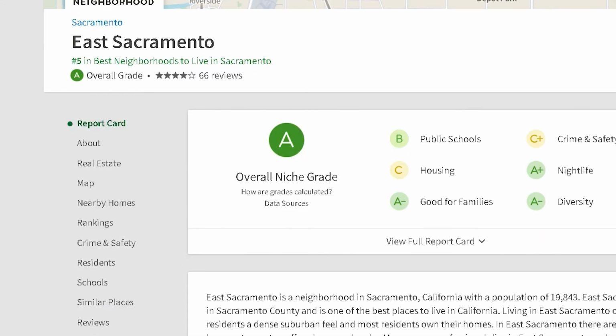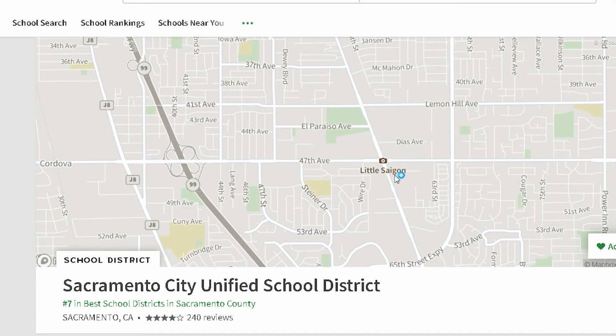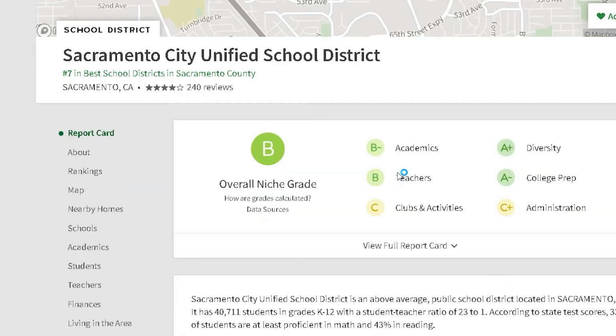The schools, it's Sacramento Unified, which gets a B rating by niche.com. However, the schools specifically in East Sacramento are really well rated. And then one of the fun things about Sac City Unified is that when you get up to the high schools, they actually have several different high schools that you can opt to apply for. And so they have specialty high schools.